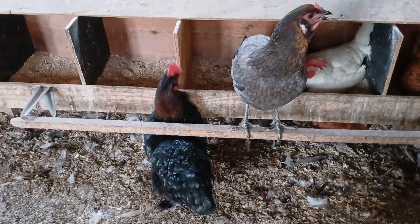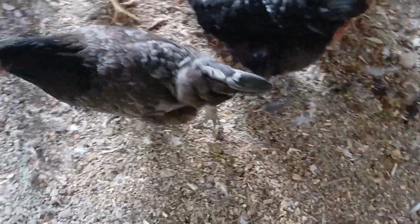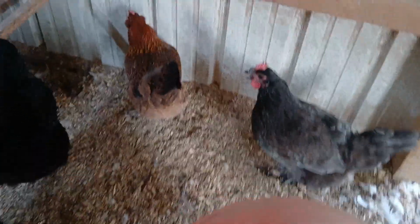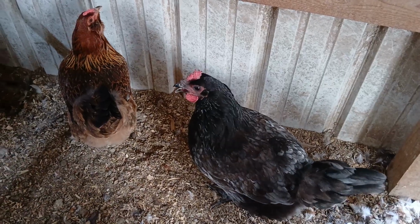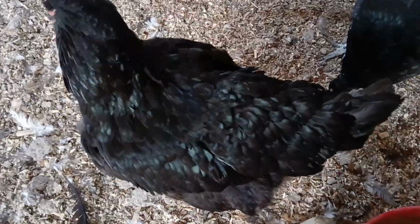They're the same age. So the copper Moran there and this Americana, they're the same age. And this really vocal one is also the same age as them. And there's some pecking order discussion happening. Both of those birds are the same age. The one on the left is an Americana. The one on the right, I think, is the other variety of Moran. This bird has been here, so she's probably a spring 23 bird.